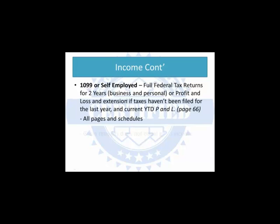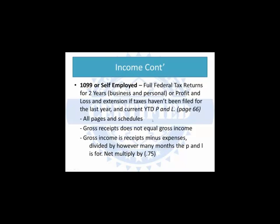It's all there if you need it, but all pages and schedules, unless it's huge. You've got to remember that on every bank application, it asks for your gross income and it asks for your net income, most of them. Okay? Gross income is the receipts minus the expenses divided by however many months you make on the P&L. So you would put in this year's income, not last year's, what they've made year to date or what they're averaging monthly. Because they haven't done their taxes yet this year, when you try to figure out what the monthly net income is, take the gross.